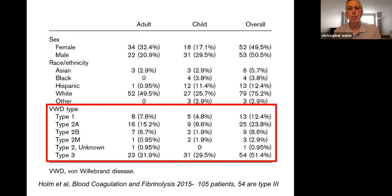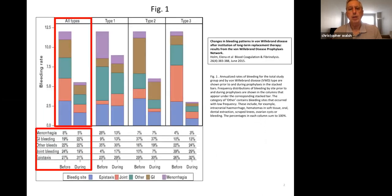Basically, to end this, I'm going to talk about prophylaxis in hemophilia and von Willebrand's disease. I know we're running out of time here. The best study was by Holm, and they showed in this column all von Willebrand's types of patients with all their different kinds of bleeding, and you get on a regular IV dose of a von Willebrand's product, and whoop, your bleeding rate is here. Now it's cut well over half. For type 3 patients, it's cut even further.